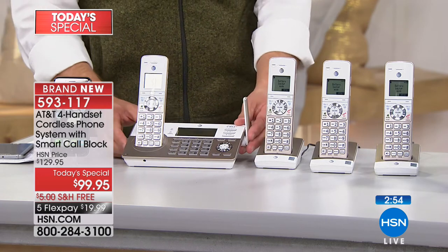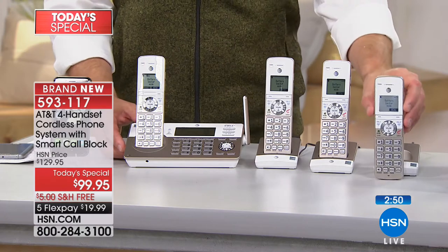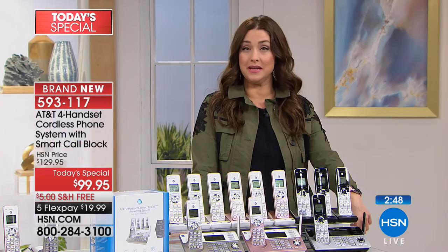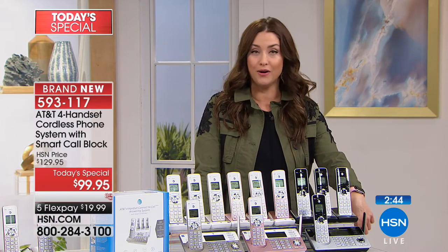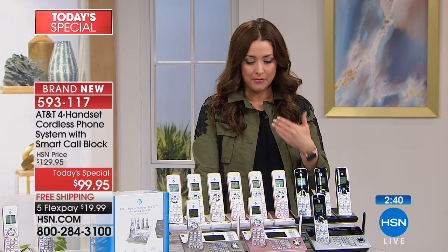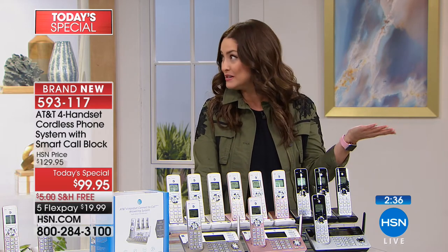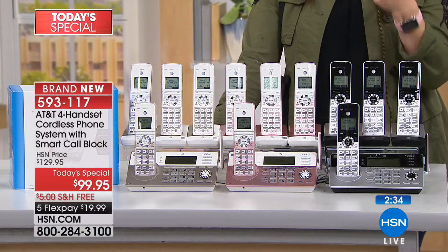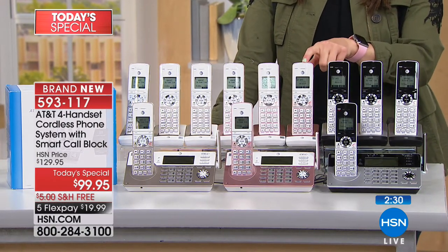Good point. It's for every reason that maybe, like me, I haven't gotten a landline, this makes it so much easier to have. The fact that it's going to block those robocalls, finally. The fact that I can block numbers that I don't want to come through. That it's an intercom that I can talk to the kids when they're upstairs. The fact that you can hear better when you're talking to somebody. And I'm going to use this with my cell phone service.